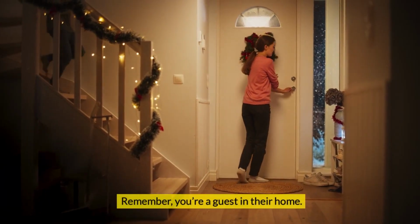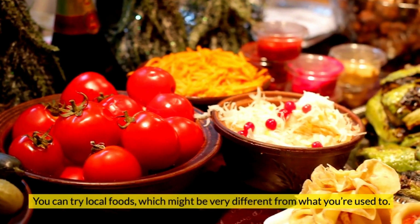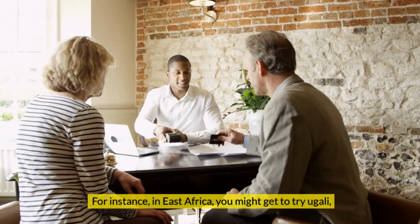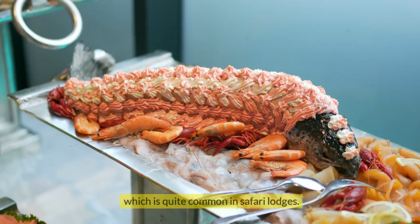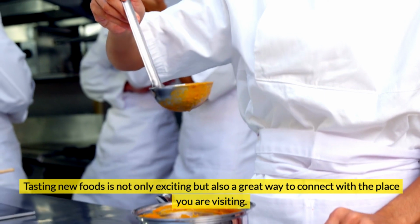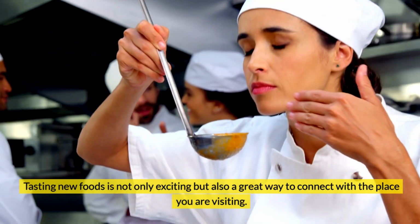Remember, you're a guest in their home. You can try local foods, which might be very different from what you're used to. For instance, in East Africa, you might get to try ugali, which is a type of maize porridge, or perhaps some game meat, which is quite common in safari lodges. Tasting new foods is not only exciting, but also a great way to connect with the place you are visiting.